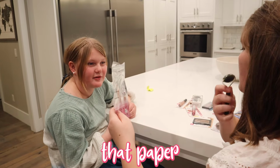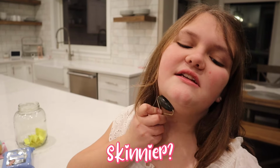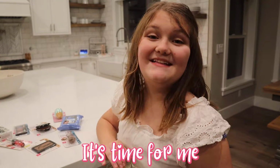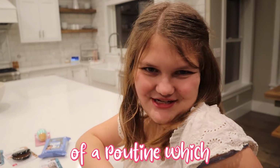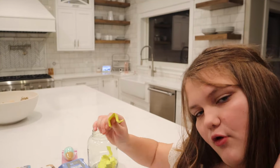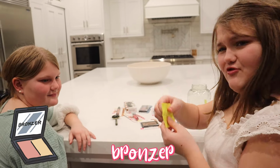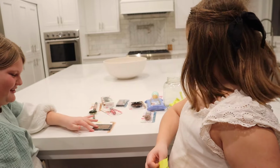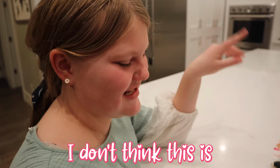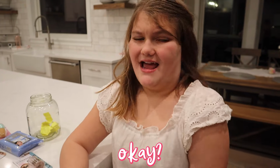Why are you using that paper like a mirror? I have to follow the instructions perfectly. Does this make your face skinnier? All right, it's time for me to pick the next part of our routine, which is going to be this one. Okay. Bronzer? I don't think this is the order we're supposed to be doing it. We're moms! We just do what we can, okay?